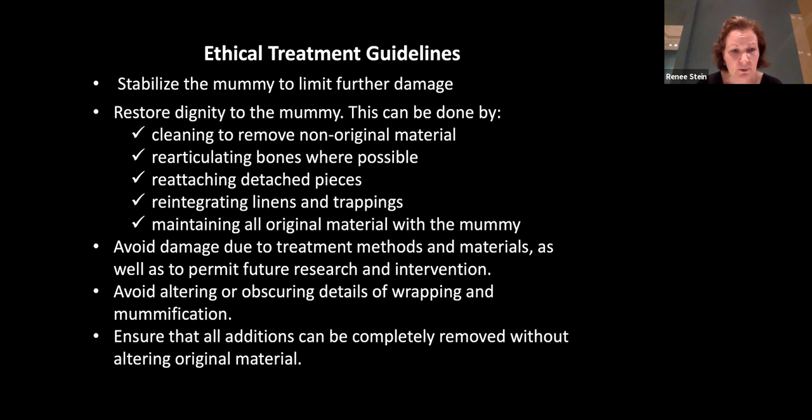We are very mindful of the fact that as we work on the body, we want to avoid damage due to any of the methods and materials that we use. Mimi spoke earlier of the fact that it's quite challenging to treat, in particular, the cartonnage boot or foot casing on Taosiris because of a previous intervention, and that adhesive is causing us some challenge. So when we choose our methods and materials, we want to enable future research and intervention as necessary.